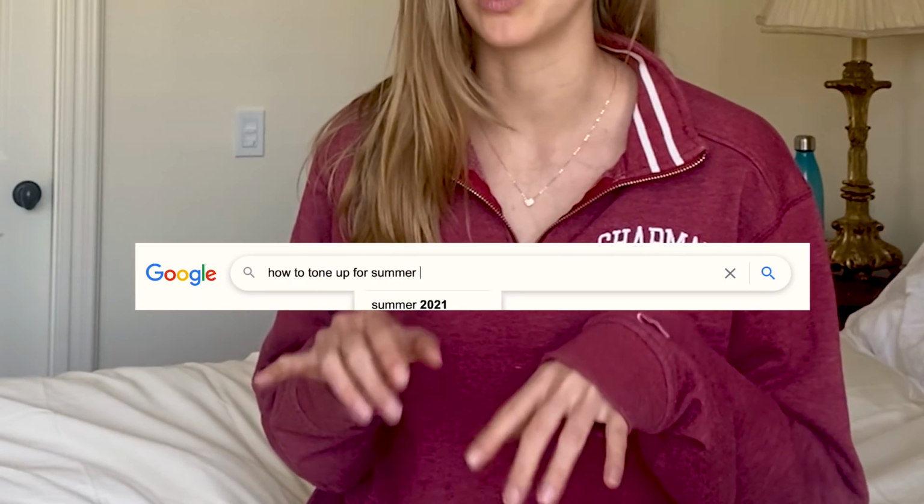I know that summer is coming around the corner, and I know we're going to be searching how to lose fat, how to tone up, and I was definitely that person too who would Google on the internet. So that's why I want to be the person to give out accurate information that won't make you spiral into an eating disorder. The first habit might be surprising to most people, but I try to never skip a meal.